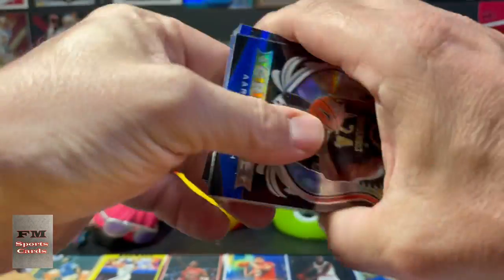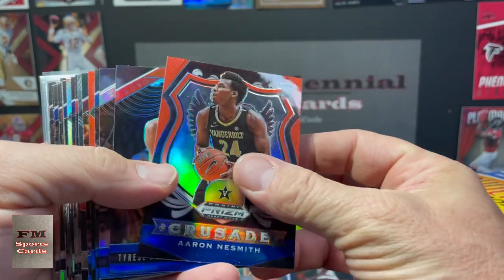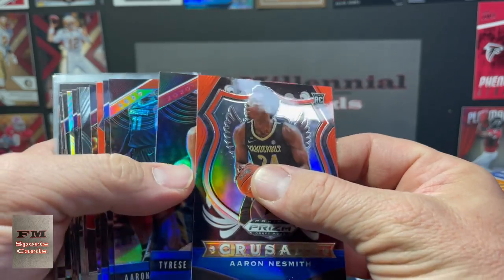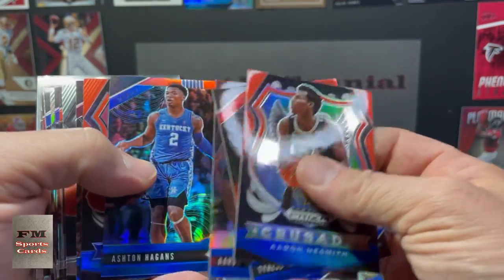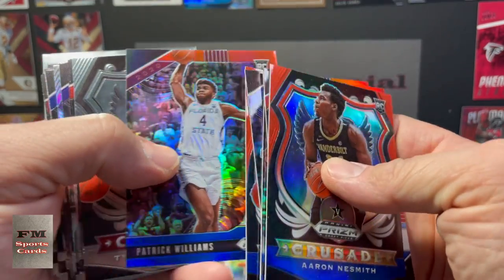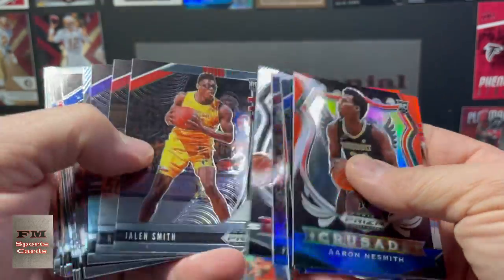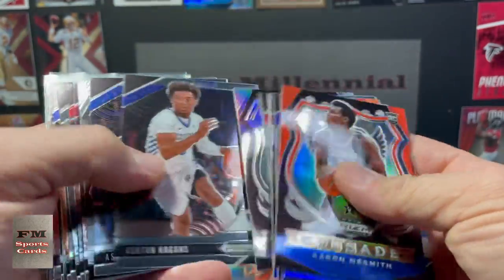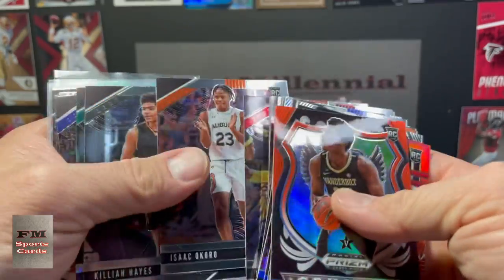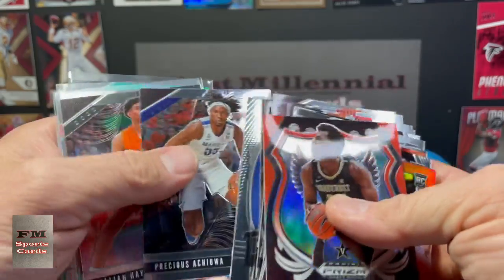Before I get to that, I ran into a couple of hanger packs of the new draft picks, Prism draft picks. And so I thought I'd rip through those with the red, white, and blue inserts and stuff like that. We got some cool picks. Patrick Williams there, go Knowles, number 4 overall to the Bulls. And another Patrick Williams, Obi Toppin, Dubin, Isaac Okoro. Pretty cool, just gives you an opportunity to see these cards.